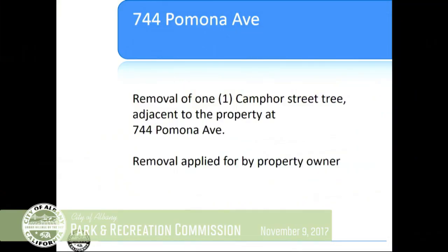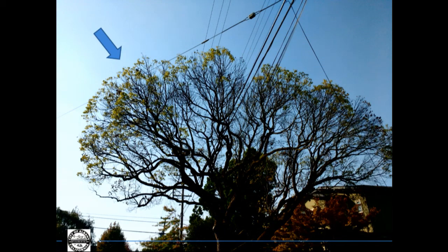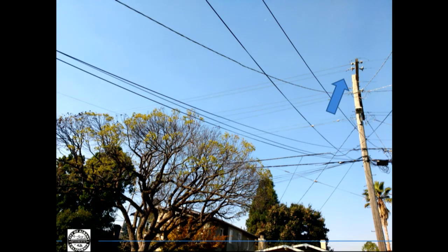744 Pomona, the property owner applied for removal of one camphor tree. And this is the tree. It's in decline, it seems kind of sudden, the decline here. The form of the tree is good, but there's barely any leaves, there's no new growth. And there's a lot of dead branches, a lot of dying back branches too.